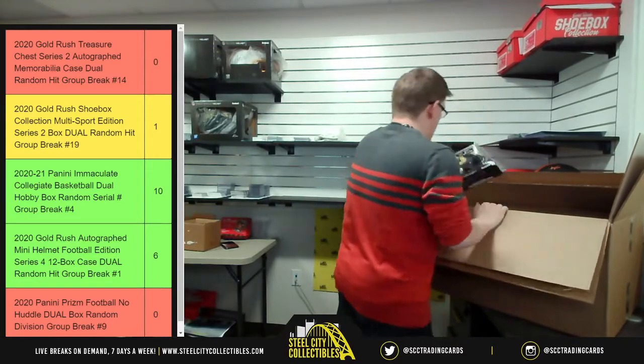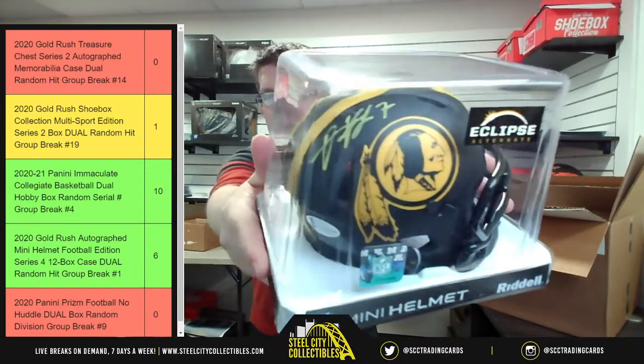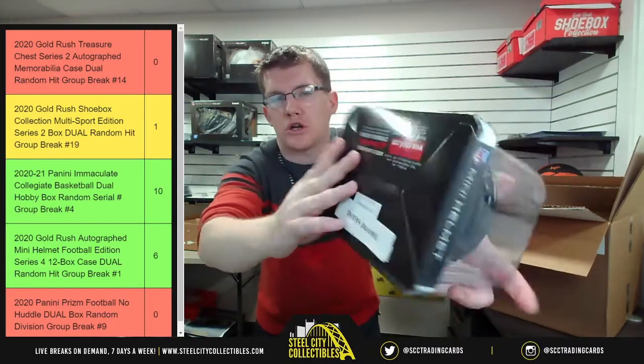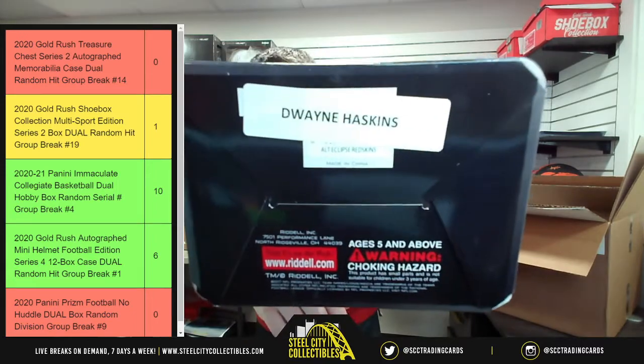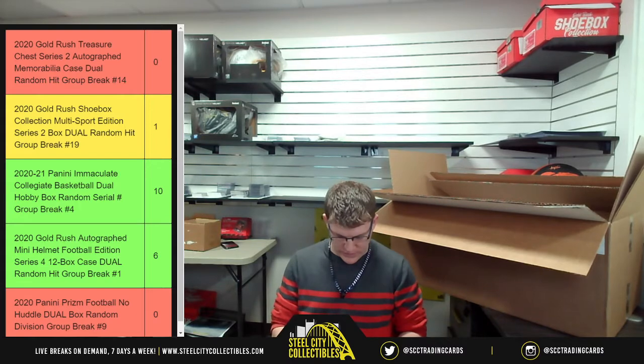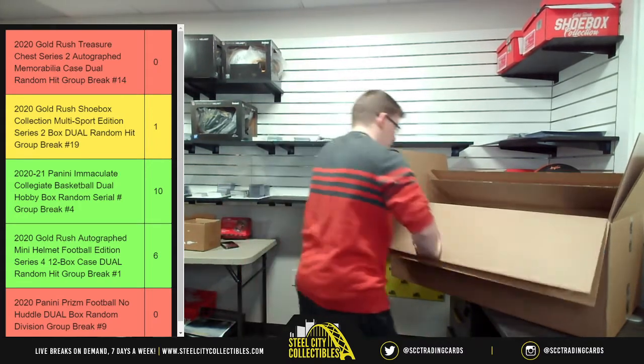All right, speaking of mini helmets, you're also going to have, for the Washington football team, the Eclipse alternate of number 7, Mr. Dwayne Haskins. That'd be bad, okay? Dwayne Haskins. Mini helmet. So back-to-back mini helmets.